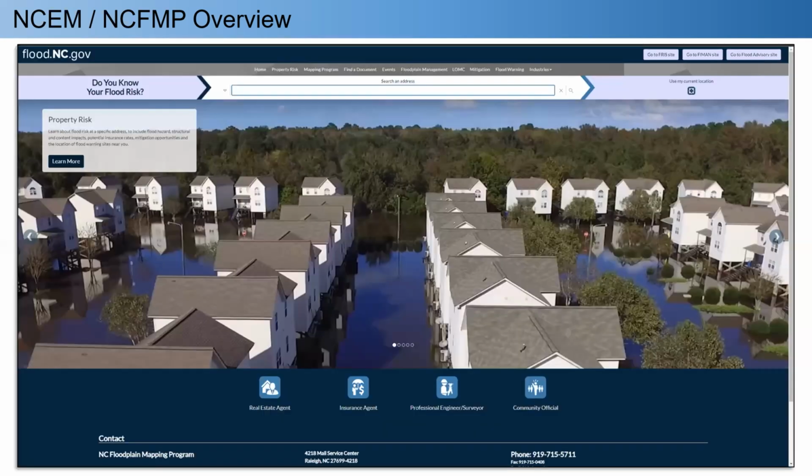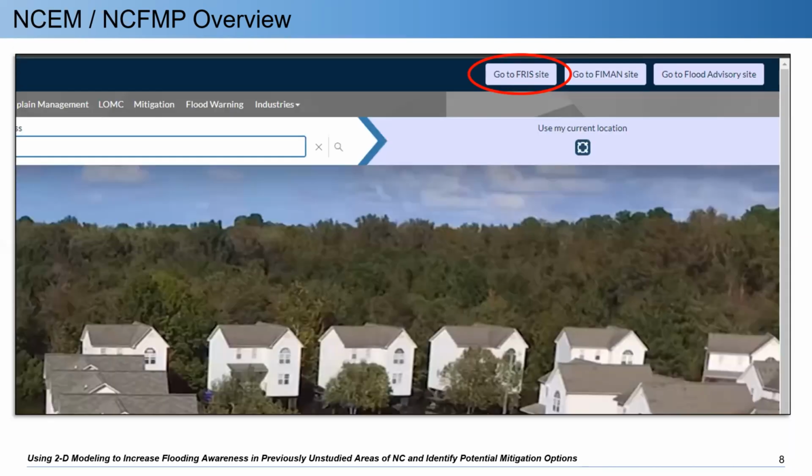Next slide. And for the user, the North Carolina Floodplain Mapping Program has a website called flood.nc.gov. Users can go to flood.nc.gov, enter in their address, and get as much information as they want about their house and the flooding impacts and other hazard impacts associated. Over here in the top right-hand corner, you'll see some links, and you can go to what's called the FRIS site, the Flood Risk Information System site.